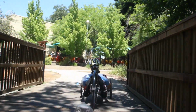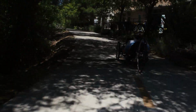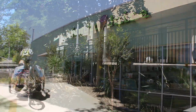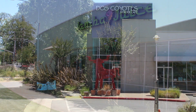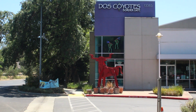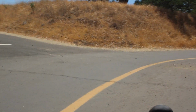Directly in front of us is the outdoor eating area for Dos Coyotes. There's a little gate so you can enter right there. I wanted to mention that this parking lot seems strangely dangerous to me. It's very tight, a lot of cars doing crazy things, so I don't care how many flags or lights you have on your trikes. I would get up and walk my trike around here just to be on the safe side.